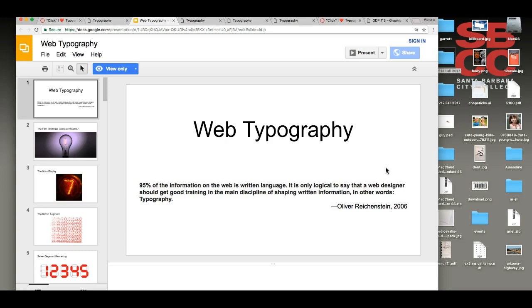But web typography has morphed so dramatically that there are so many different perspectives about web typography than, let's say, print, that he'll give you an overview. Web typography is the single most important subject that we're going to cover in this class. There you have it.